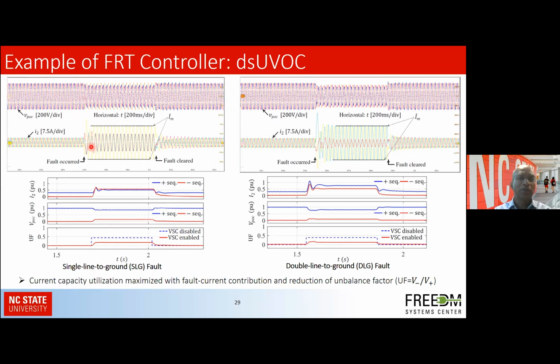Once it enters the fault mode, both the positive and the negative sequence components are injected. And here it shows the negative sequence is 0, and then how it picks up once it enters the fault mode. So the VSC, one important aspect of this controller is to improve the unbalance ratio. So with the injection of the negative sequence components, we are able to minimize the unbalance factor, which is the ratio of the negative sequence component over the positive sequence component. And it's shown here for both the single line to ground and the double line to ground.